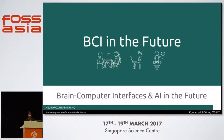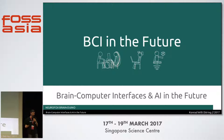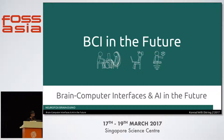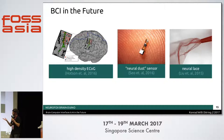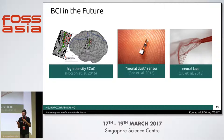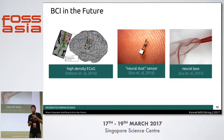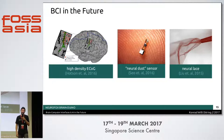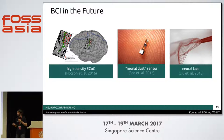I will start to talk about the Brainduino project, but I felt inclined to also talk about how the technology might look in the future. Speaking of last year, a university was able to show that you can control a prosthetic limb, each finger individually. For this, you need surgery. Maybe I understand that not everybody wants to do that. But instead, you could also inject electrodes with a neurodust and monitor certain activity, but also control.